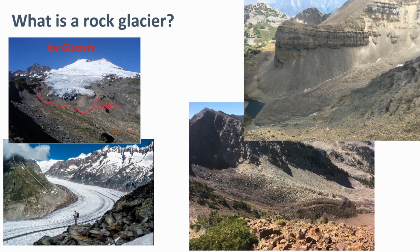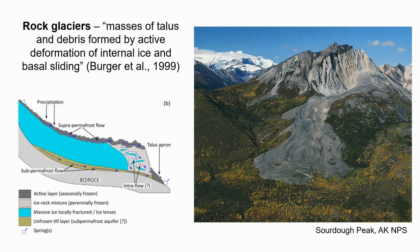And maybe now we can start to talk more about what these features are that we have quite a few of here in Utah. We don't really have many glaciers that look like this, but we have a lot of features that look like this. And I want to just provide a little background for what you would likely see if you were to cut through a rock glacier. Generally, the definition of a rock glacier is pretty basic. It's masses of talus or debris formed by active deformation of internal ice. If you think of it as a piece of pie that you cut down and look at the layers, you could think of a couple of meters to tens of meters of ice that then has talus or rocks on top of it.